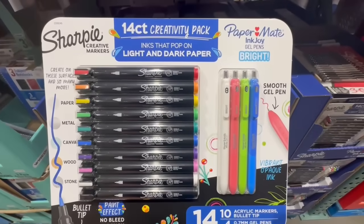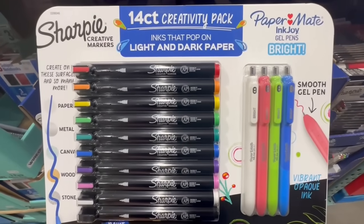I'm not sure why, but seeing new pens and markers at Costco always makes me super excited.